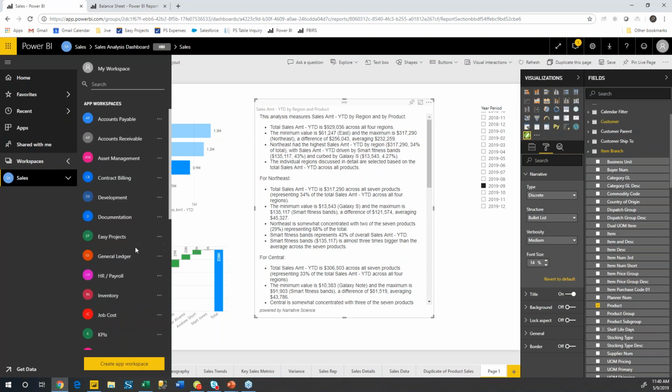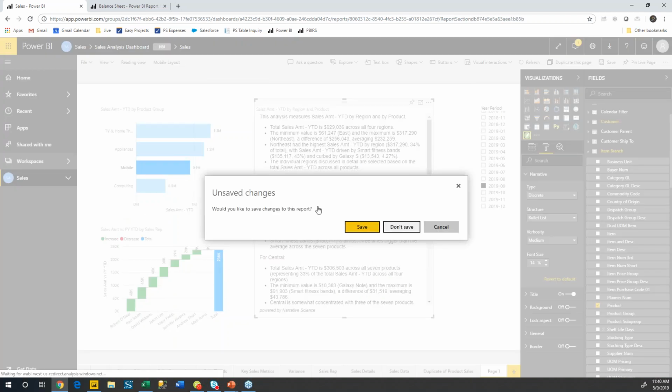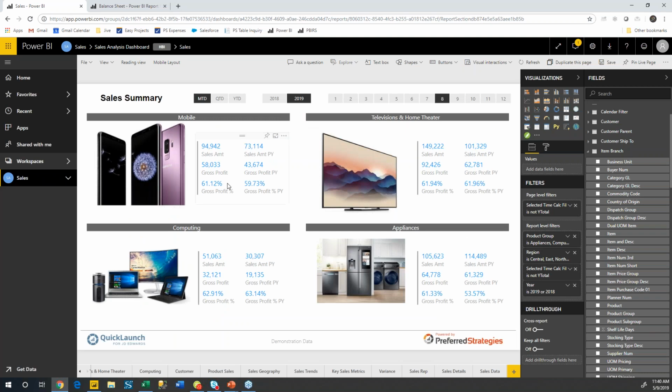given the sake of time, there's a couple other things I want to show in Power BI, and then we can kind of dive into Excel real quick, and then get back to a couple of PowerPoints.